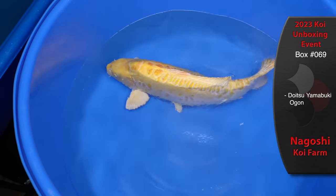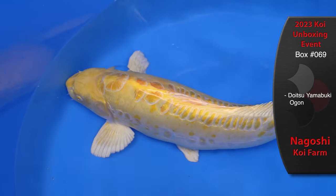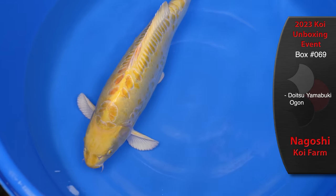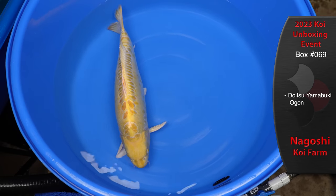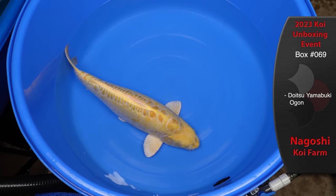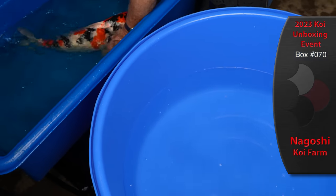We have a 24-inch female Deutz Yamabuki Ogon, and such a unique pattern with the scales on the back. It almost gives it a lemon wedge or a lemon slice right behind her head. Just something we thought was really fun and exciting that we knew a customer would be very interested in seeing.